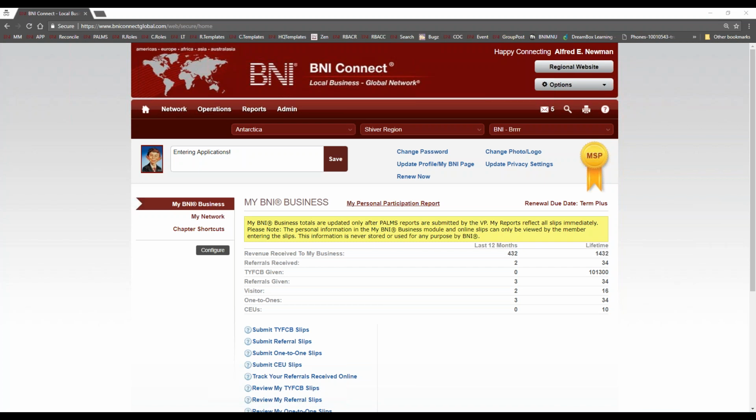For example, if you take in an application and you go through the application process and the review process, and then all of a sudden the member's now inducted into the chapter, then you put that into the mail and it gets sent into the regional office, and then they get entered a couple of days later or sometimes a week later, and then the payment gets processed, and all of a sudden the member's now not in BNI Connect for another week or 2 weeks or sometimes even longer.